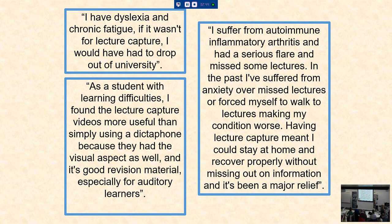So the student says, I have dyslexia and chronic fatigue. If it wasn't for lecture capture, I would have to drop out of university. For me, that says it all. Okay, having lecture capture available means a student that's really struggling with health and dyslexia can do their studies and they can succeed and they can graduate.